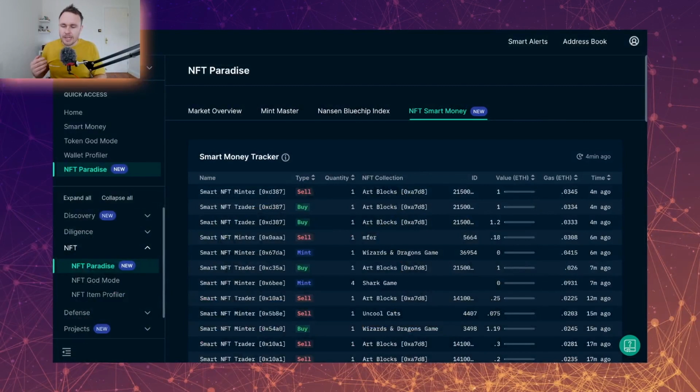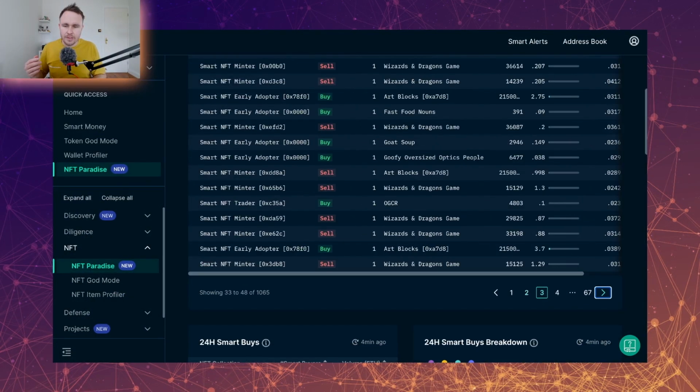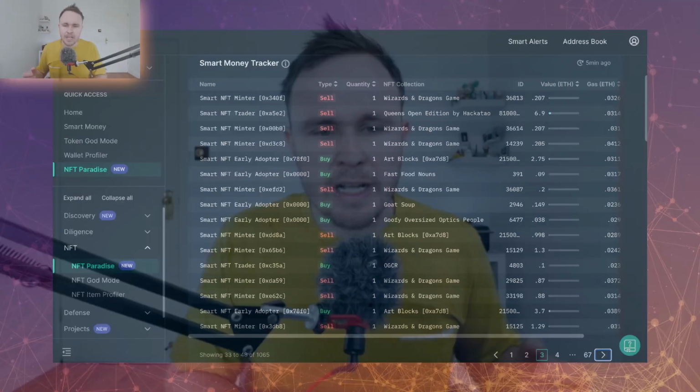The reason that this is important is if the public are FOMOing into a project, you're able to get a chance about what people are actually selling out of. So if we bump across, we can see that there are a lot of sales on Wizards and Dragons game. I'm not saying that Wizards and Dragons game is over, but what it is showing you is where the thought process of the smart money is.